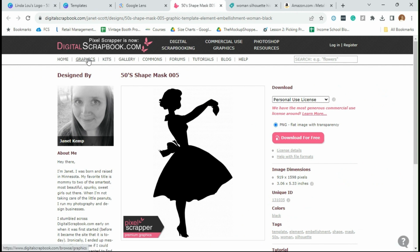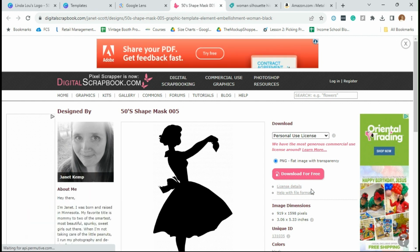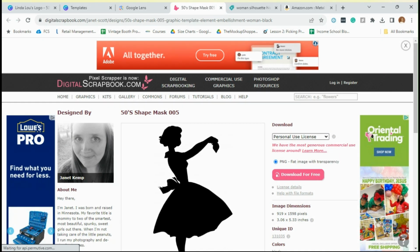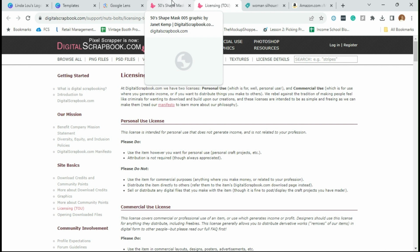And this is a cool website. It's very similar to Graphics Fairy, that has just images you can use. I'm not sure if you can use them for commercial licensing on Graphics Fairy, but for digitalscrapbook.com, you can. And they even say here, we have the most generous commercial use license around. You can read all about it.